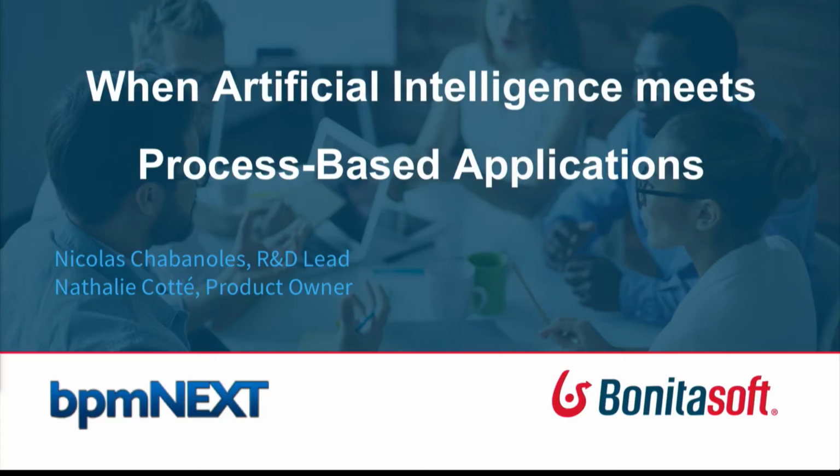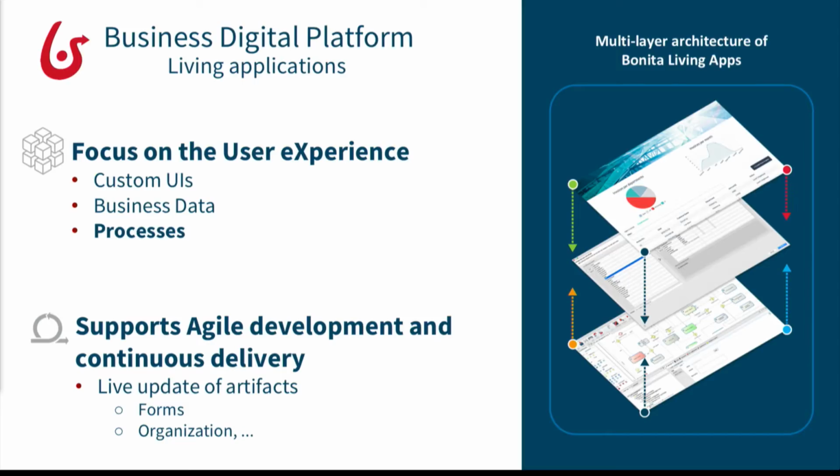Everyone, we're gonna tell you about how Bonitasoft integrates artificial intelligence in process-based applications. Saying process-based applications, no BPM solution anymore. Our product, Bonita, is no longer just BPM. It's a digital platform that allows our users to create their own business applications. So it's custom UIs showing business data with process execution.